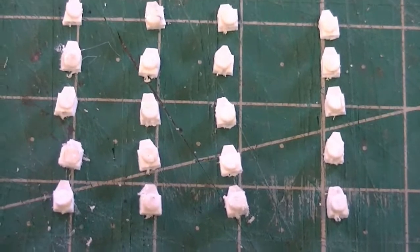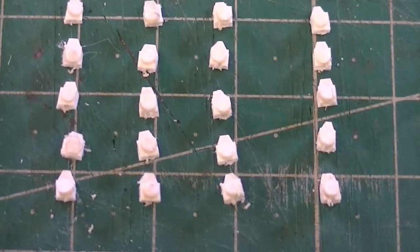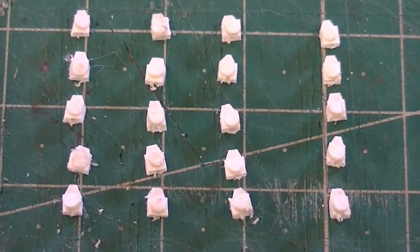Well, 20 lamps done in less than an hour. Not bad, is it?